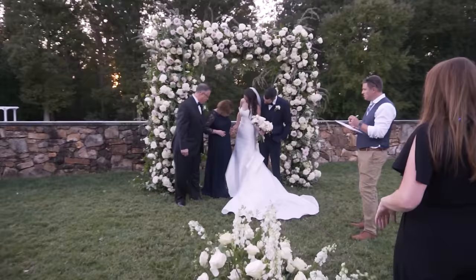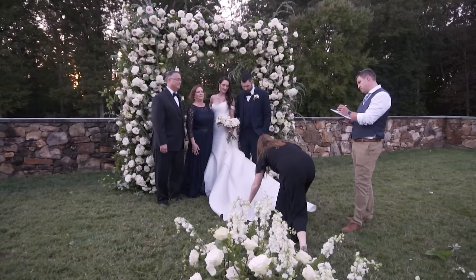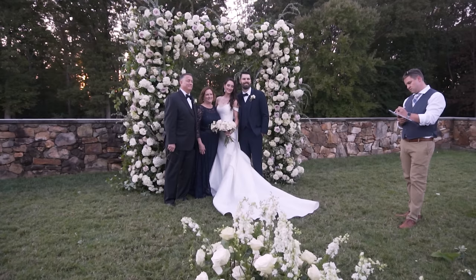Wait, is your sash on right? Is that your sash? Okay. It looks beautiful. Awesome. Everyone take one little baby step forward so we're not hiding under the flowers. There we go. Perfect. All right. Awesome. Smiling here, everybody. One, two, and good job, Dad. One, two, and three. Beautiful. One more just like this.